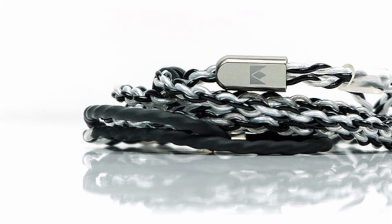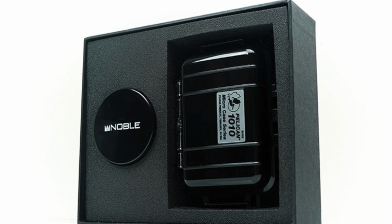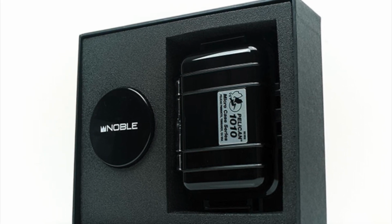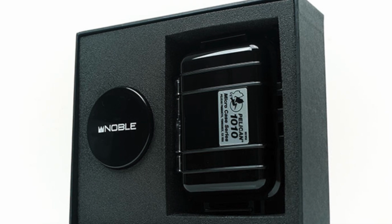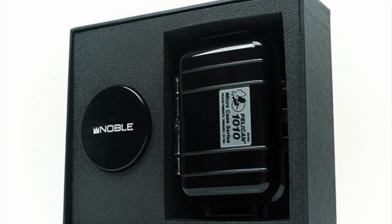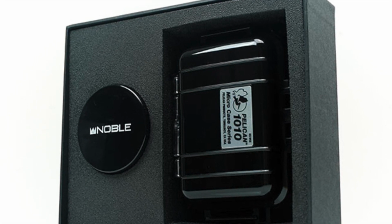Inside the box we have a white Wizard crown sticker, 2 black Noble Audio branded stacking rubber bands, 1 cleaning pick, a small round screw lid carry case which is plastic, a large Pelican case, a 1010 style carry case with carabiner lock, a large assortment of tips in foam and silicone, and a warranty card.